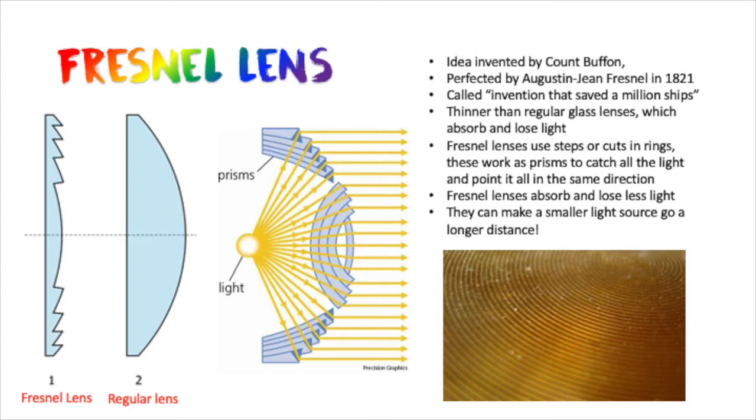The Fresnel lens used steps or cuts in rings that worked as prisms to catch all the light and point it all in the same direction. Fresnel lenses absorb and lose less light, so they can make a smaller light source go a longer distance. And here's a picture of what a Fresnel lens looks like up close. It kind of has rings or bumps in it that you can feel.